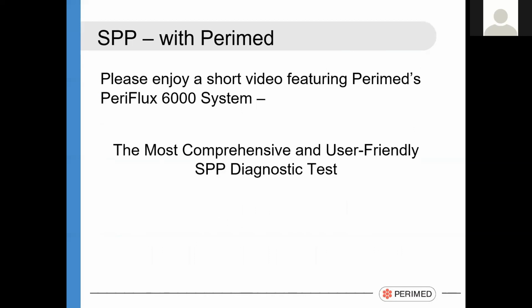Now we're going to take a look at a short video featuring Perimed's Paraflex 6000 system, the most comprehensive and user-friendly SPP diagnostic test, and we'll have a look at how we can measure multiple levels and multiple sites at each level, as well as seeing the intuitive user interface.